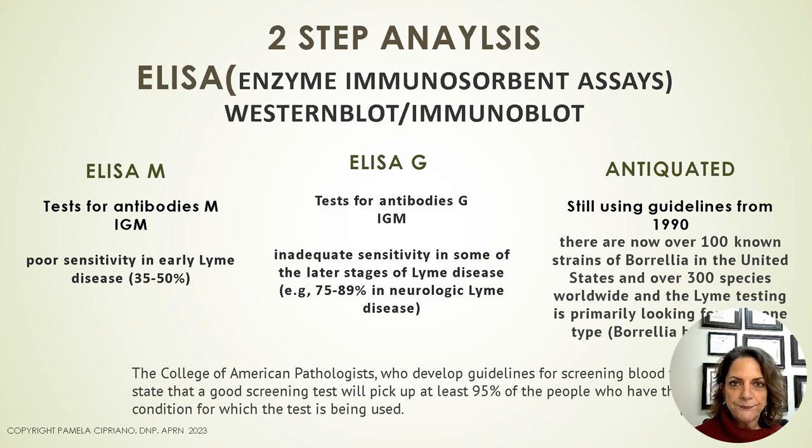That's for the IgM. That's your 2 out of 3 bands. The IgG, 5 out of 10 bands, that's about 75 to 89% sensitive. 75 to 89%. Do you know what the College of American Pathologists say? They say that you need a test that is going to pick up at least 95% of people with that disease process. 95%. I don't know about you, but in my book, 75 to 89% is not 95%. And 35 to 50% is so far away from 95%.